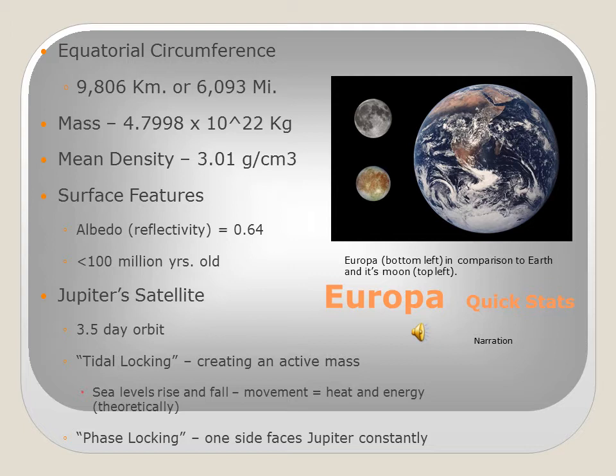With an orbit of 3.5 days around Jupiter, Europa is phase-locked, like our Moon, meaning only one side faces Jupiter. Europa is also tidally locked to Jupiter, like Earth's moon. Europa's orbit of Jupiter causes tidal flexing, which creates heat and energy, which can theoretically allow for an ocean to sustain itself under the surface.